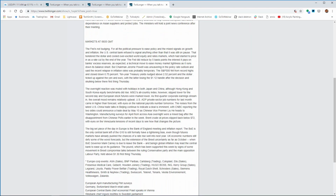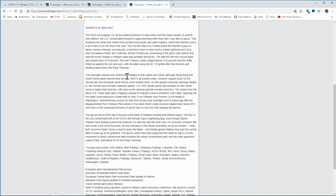And on to markets. The Fed's not budging. For all political pressures to ease policy and the mixed signals on growth and inflation, the U.S. Central Bank refused to signal other than it was still on pause. That bolstered the dollar and clobbered over-excited world equity and rate markets, which had started to price in a rate cut by the end of the year. The Fed did reduce by 5 basis points the interest it pays on banks' excess reserves, as expected, a technical move to ease money market tightness as it runs down its balance sheet. But Chairman Jerome Powell was unwavering in the policy rate outlook and said the recent relapse in inflation rates was probably temporary.